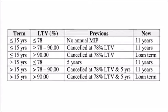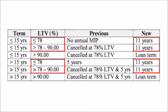One of those exceptions: if you make a down payment of 10% or more, you may be eligible to waive the mortgage insurance premium after 11 years of payments.